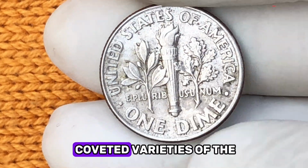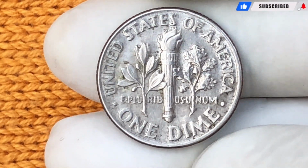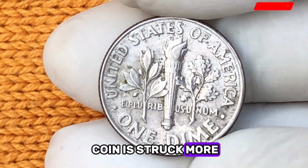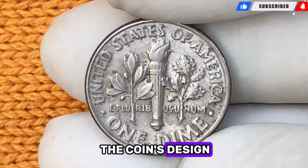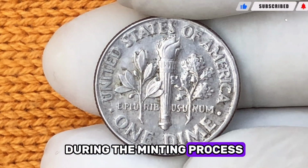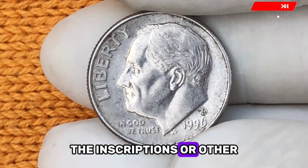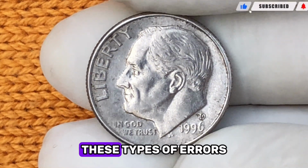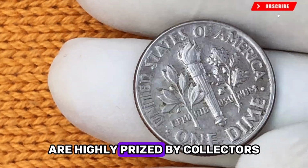One of the most coveted varieties of the 1996 dime is the double die error. This occurs when a coin is struck more than once by the die, resulting in a subtle but noticeable doubling of the coin's design. This can happen due to a misalignment of the dies during the minting process, leading to a double impression of Roosevelt's portrait, the inscriptions, or other design elements. These types of errors are incredibly rare and, when found, are highly prized by collectors.